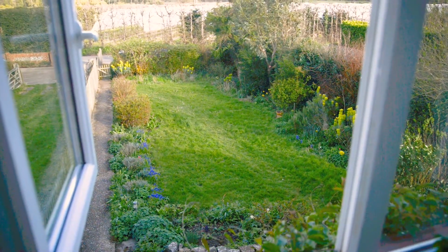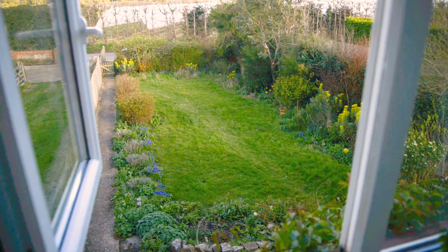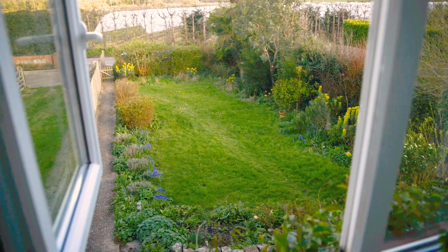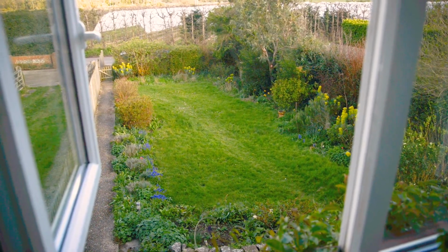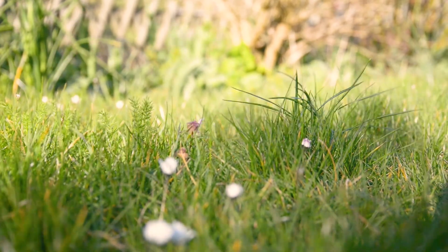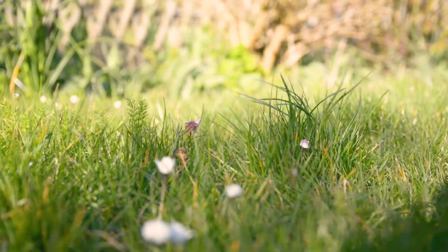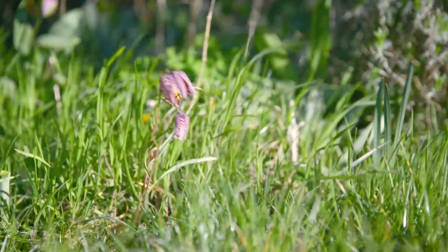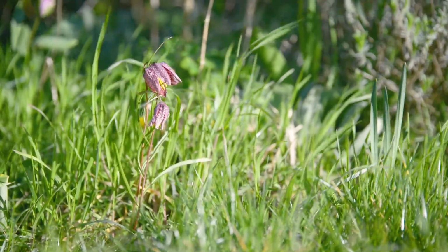Now let's look at the front garden. This garden is actually a bit bigger than our back garden and is mostly covered by grass. And although my first thought was to grow vegetables in it, we decided that it could instead make an excellent habitat for wildlife. So we're currently thinking that we'll allow the grass to grow long and we'll cut a narrow path through the centre of it.